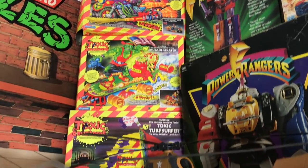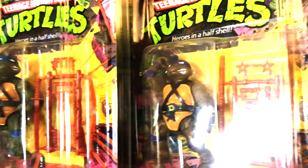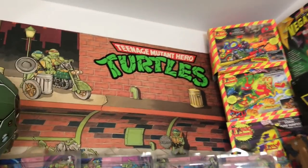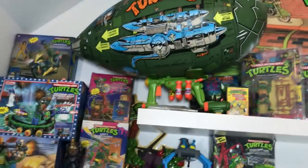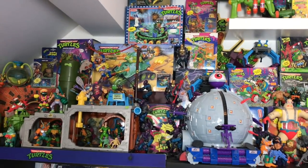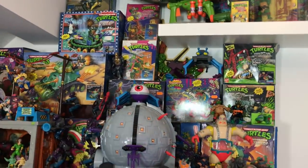Some Toxic Crusaders, which is also Playmates like the Turtles over here. I have the four main turtles and a store display that was actually in the store where I used to buy my turtles as a kid. So I'm very glad to get that. Over here we got the turtle blimp, and then this just zooms out into a turtle diorama. Oh yeah, let's take a little closer look.